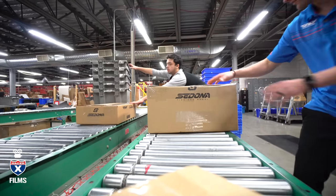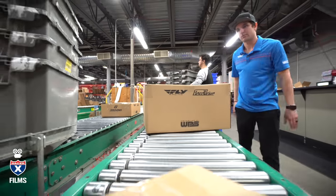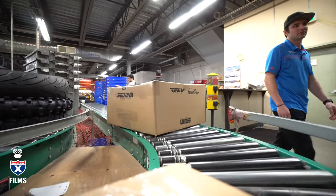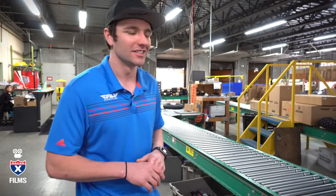So right here behind me, as you can see, we have orders going out. There's thousands of orders that go out of here a day. The good thing about having six different warehouses is we can get to all of our dealers in 1 to 2 days max with overnight shipping, two-day shipping, at no additional cost because we have so many warehouses spread out across the country. So this is all the new, latest, and greatest Fly gear heading to a dealer. So be sure to stop in and check it out.